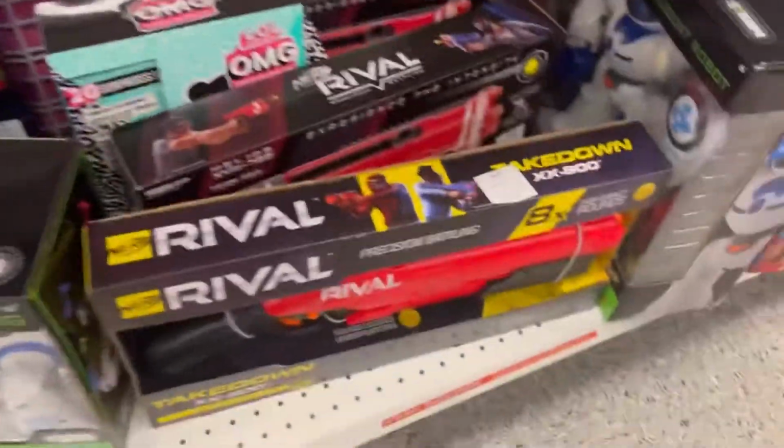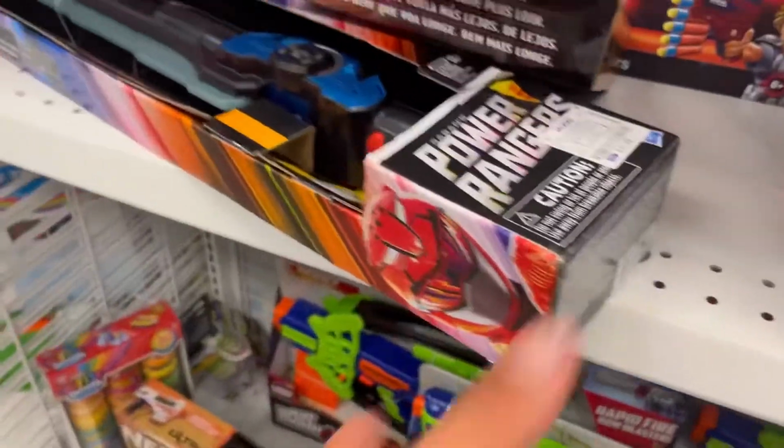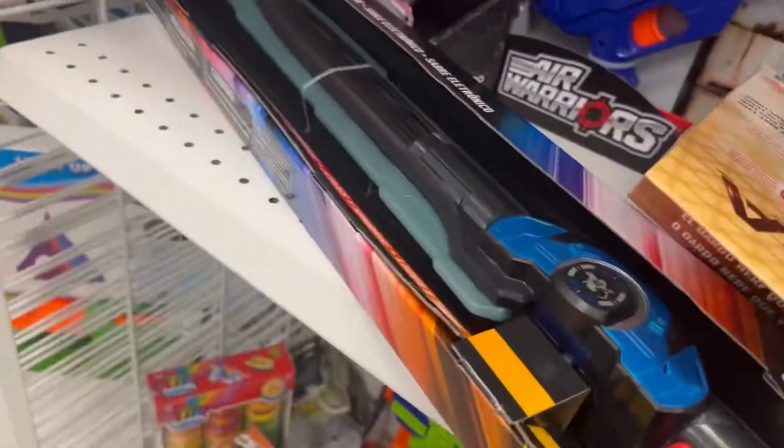And I was just looking around, there's a whole bunch of Nerf, hella Nerf. Never seen this much Nerf at a Ross. I really wish I could sell those, but they're just too high of a price, and Amazon prices them really, really low. So you're basically just earning like $1 profit. This Power Ranger sword was actually pretty profitable too, but not enough for me.